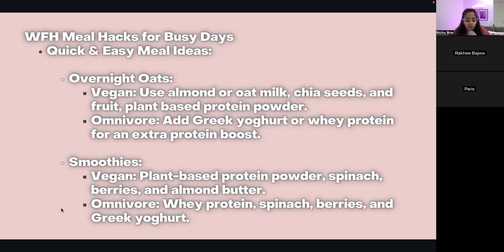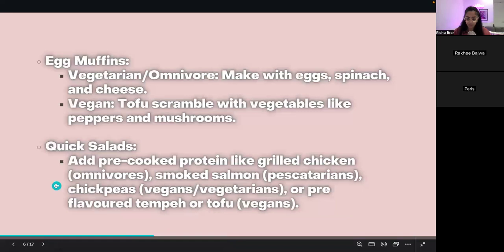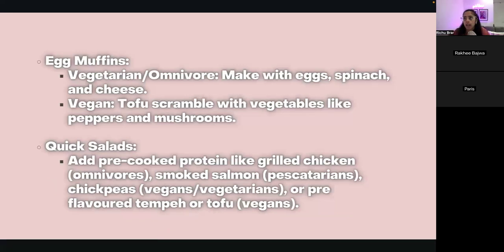And then, yeah, obviously we've got the opportunity to utilize other things that we've got at home. So like your Greek yogurts, your whey protein, and those sorts of things for your breakfast. Other things that you can do, you can meal prep and make egg muffins. So you can make egg muffins when you've got a little bit of free time at the weekend or during the week. So you can make your eggs, spinach and cheese is usually one that people do.